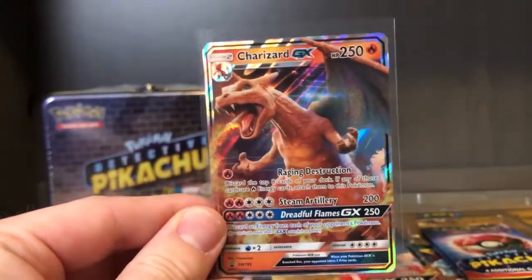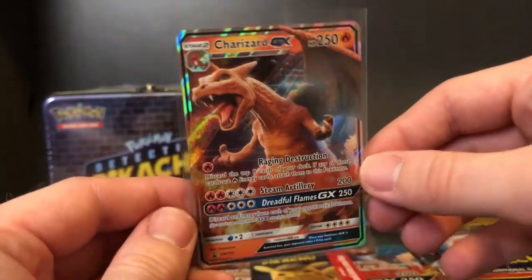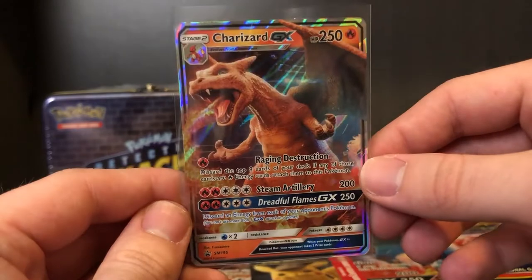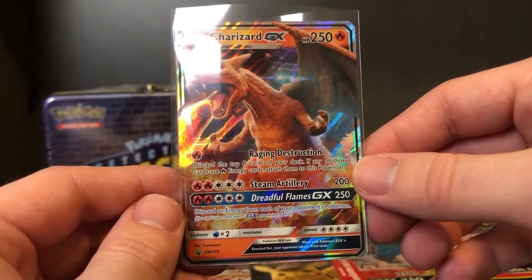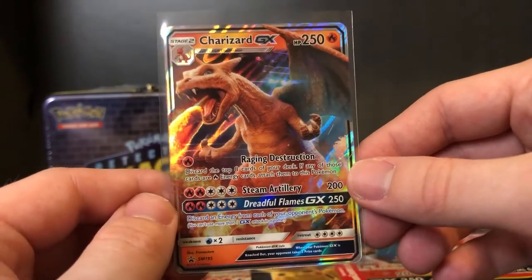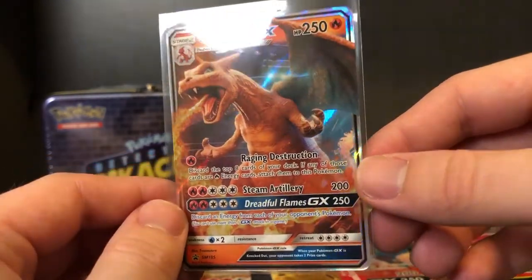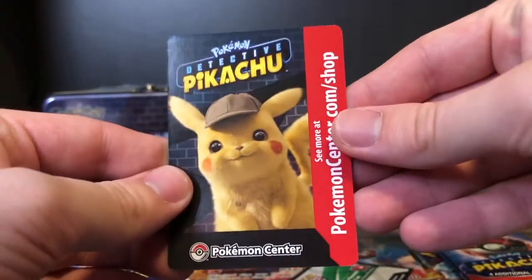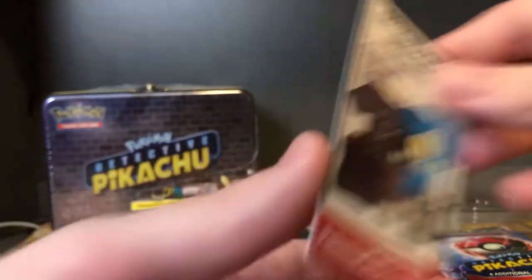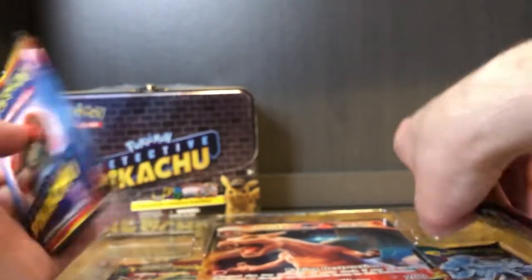So let's take a look at this freaky orange Cheeto Godzilla. Raging Destruction. Discard the top 8 cards of your deck. If any of those are fire energy cards, attach them to this Pokemon. Ooh. Pretty fun. And then another insert card. Really cute. And then the code card to unlock your Charizard online.